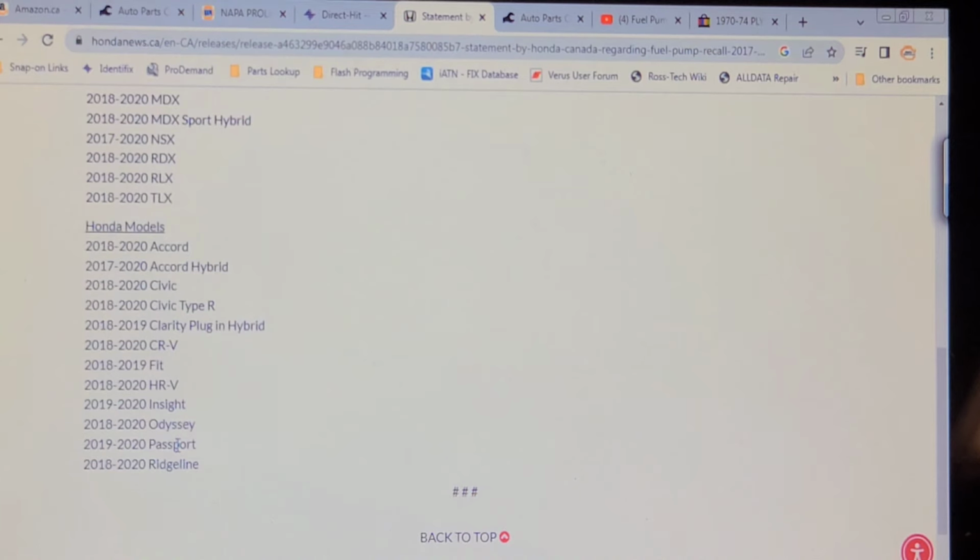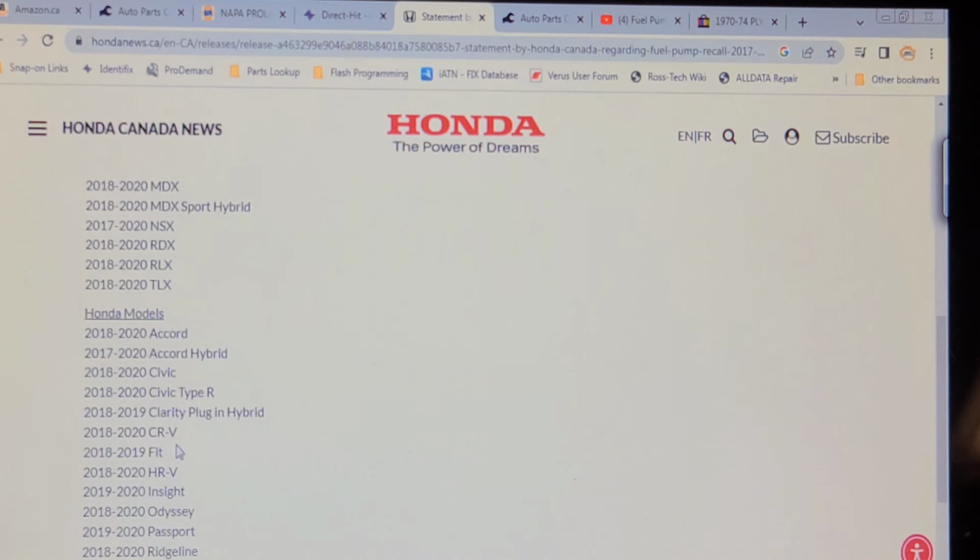Here it is here, 18 to 20 HRV. Now, I'm going to pull the seat out and have a look, because the access door for the fuel pump is under the driver's seat. I mentioned to him that the tank is full now, so if we do end up having to drop the tank, I'm going to have them bring it back when there's less fuel in it.